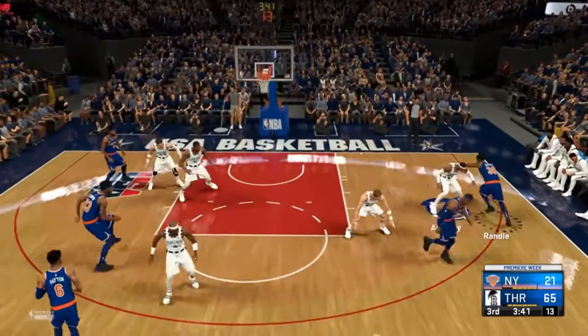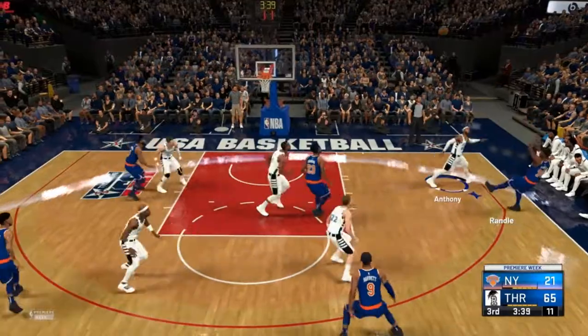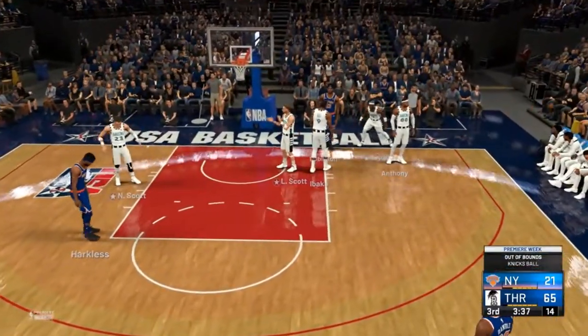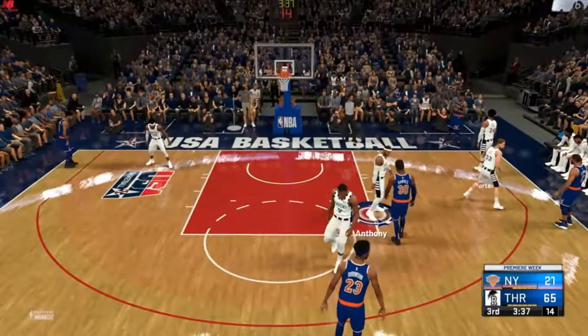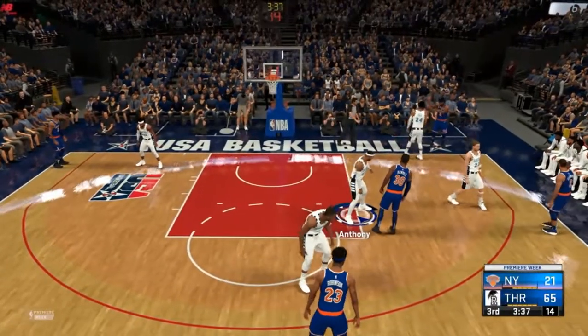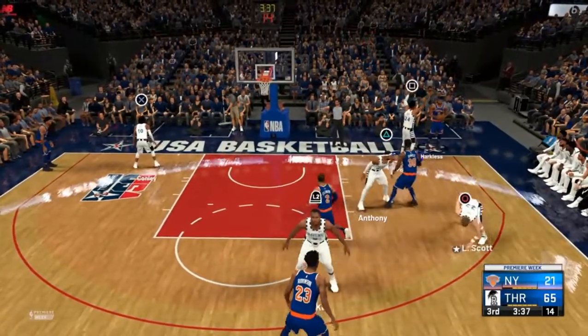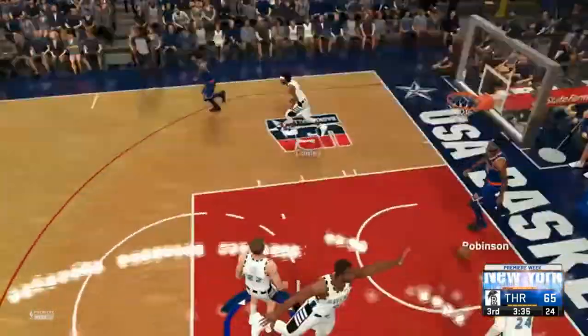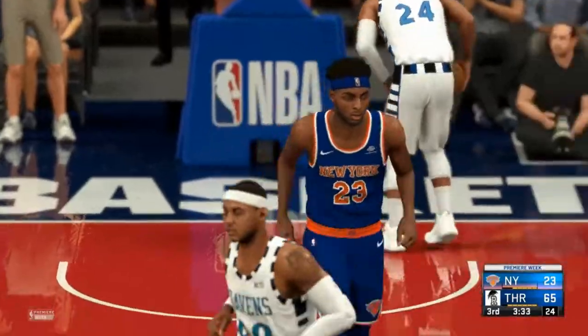Randall surveying the D. The three. And the ball travels out of bounds. It was last touched by Ibaka. For the Ravens, Otto Porter Jr., he's checked in for Scott. And Mike Conley subbed in for Taylor. And a switch here also for New York. Ellington's checked in. And the dunk by Robinson.